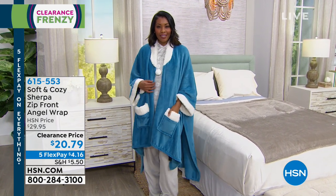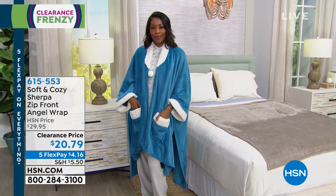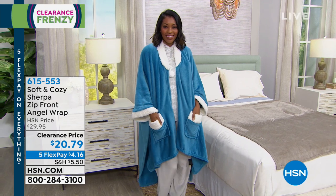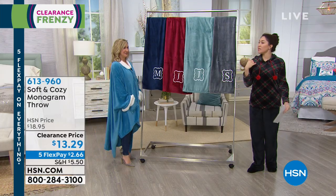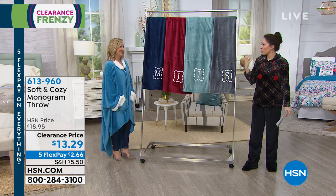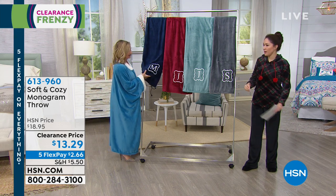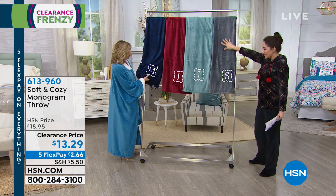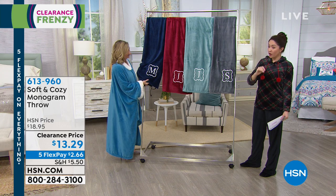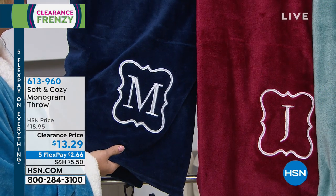Okay, this is what I was trying to say earlier when we're talking about a present. This to me is the most giftable thing that we have at this hour. It's impressive, very thoughtful, very personal. Whether we're talking about a wedding, a graduation, a housewarming, anything. Doing this amazing throw with the monogram on it makes this, for me, extra special.